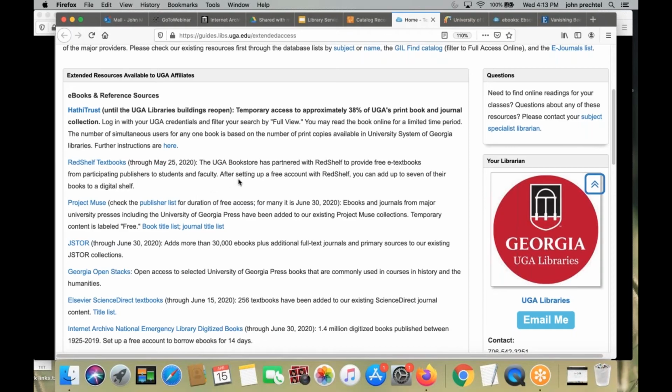You can set yourself up with a free account, and you can pick up to 7 of their textbooks. And amongst their textbooks, people might want to note you can get into the APA manual of style for citation purposes. There's also a Turabian manual of style in there. And then there are many textbooks on many topics. So you can pick up 7 of them and have a little digital shelf that you can go to.